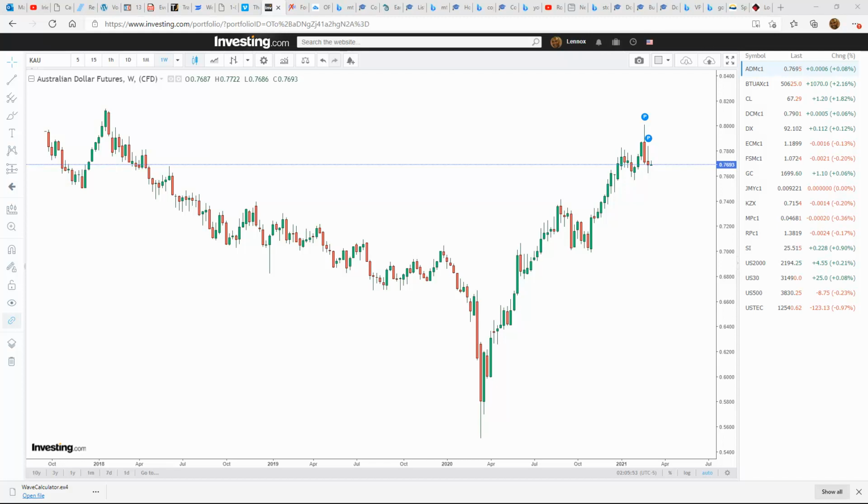I'm going to take a look at all the futures for the major currencies, and some of the indices as well. All right, starting off with the Australian dollar, and I'm on the weekly time frame.